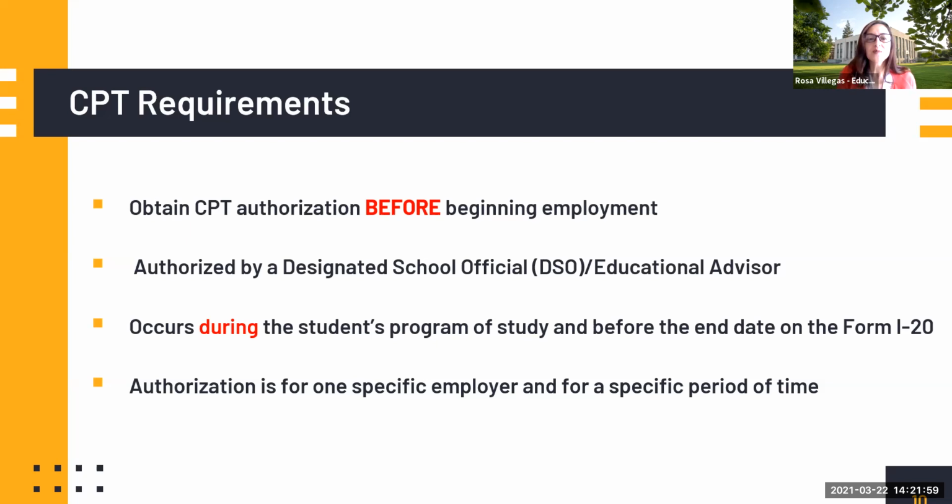When students apply for CPT, it's only authorized for a specific employer and for a specific period. What this means is that if you are applying to work at Google and Google hires you and gives you an internship, and you get authorization from the advisor, when we report the recommendation and authorize the approval for CPT, you can only work for Google. You're not going to be able to go to Amazon, for example, because you didn't get approved to work at Amazon. Even though you have work or training authorization, it's only for the specific employer.